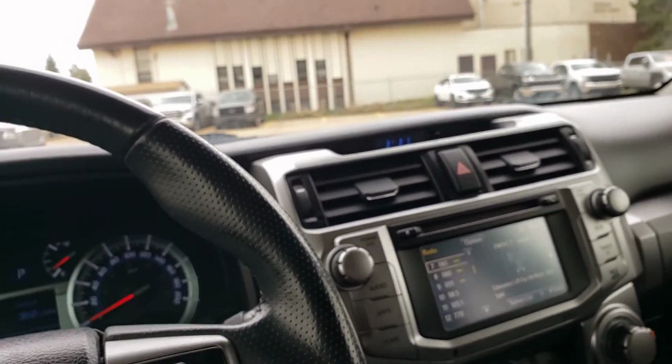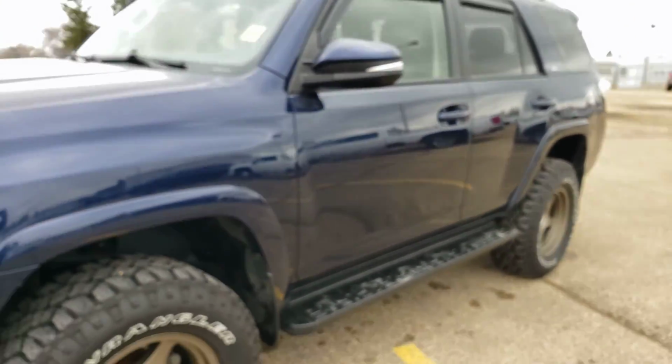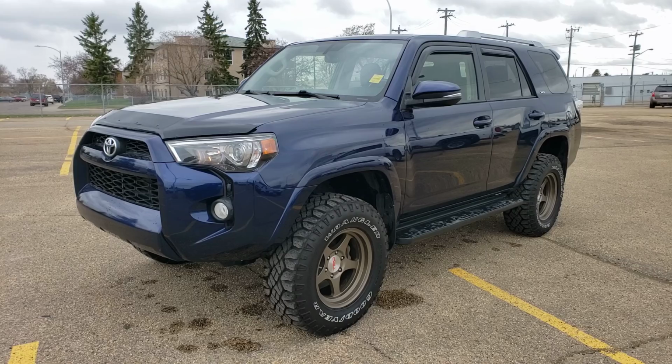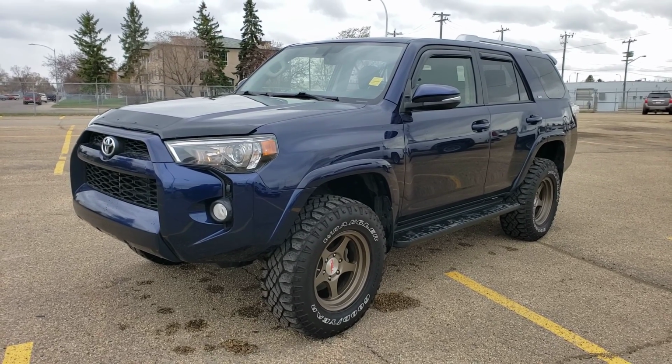Overall, yeah, very nice. If you're looking for something with a little bit more capabilities, whether you're going camping or kayaking or just for some hikes or whatever you want to do, this is a great vehicle because it'll get you there with the off-road tires. You do got the four-wheel drive option as well. And just overall, a very good looking 4Runner.